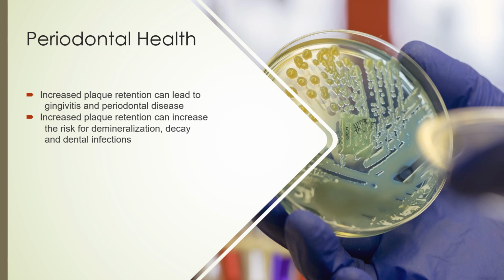We know that orthodontic treatment can affect the balance of oral microflora because of increased bacteria retention with fixed brackets and arch wires. They are difficult to clean around, and patients may not be compliant with the consistent home care that is needed to keep bacteria levels controlled.